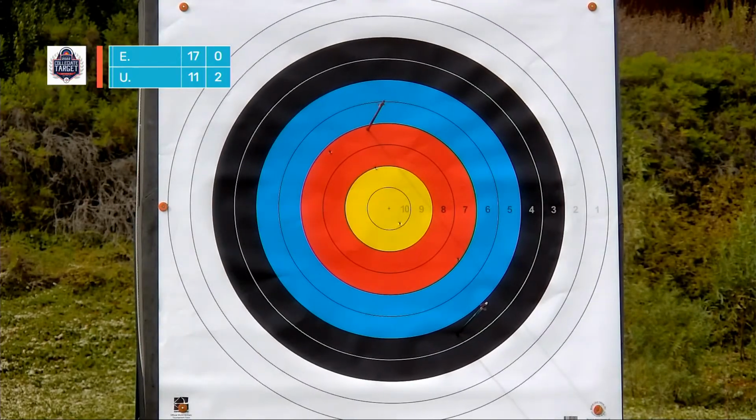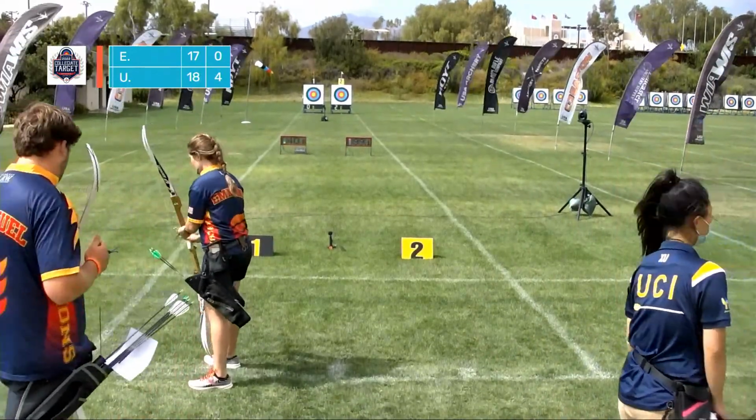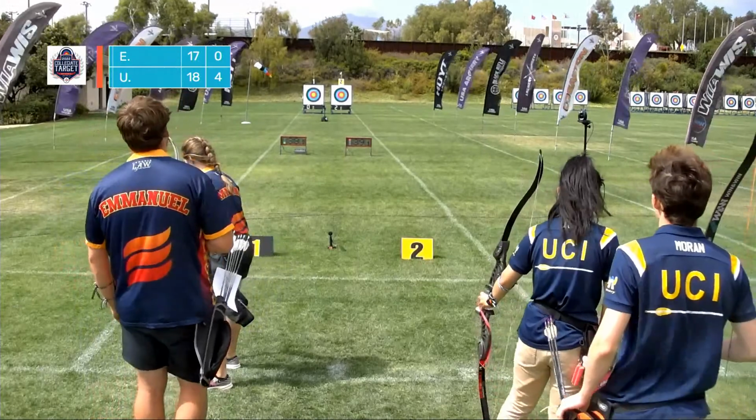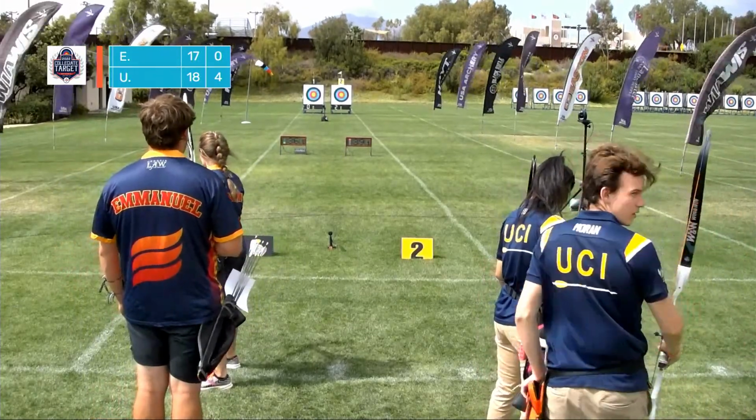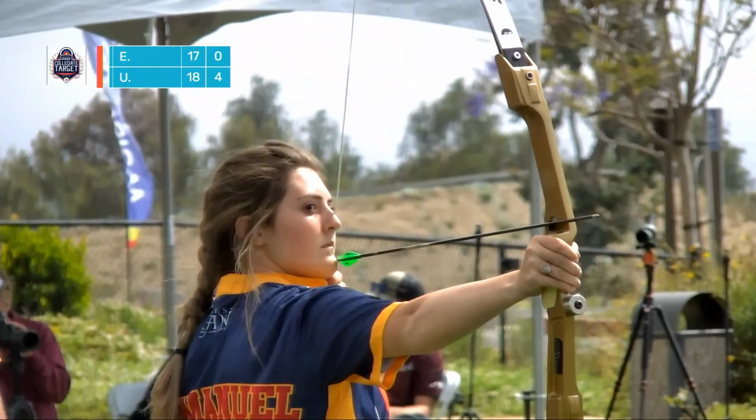Good shot. Great shot. High 7. So it looks like, I believe, UC Irvine only has a 1-point lead after the first 2 arrows for each team. That's all it'll take to get 2 more set points. Yep.